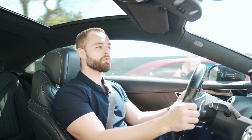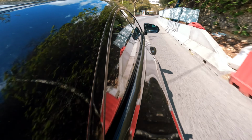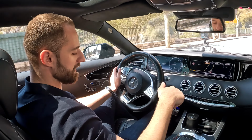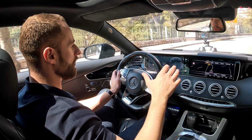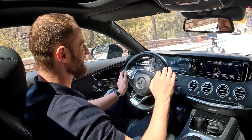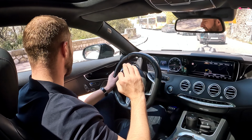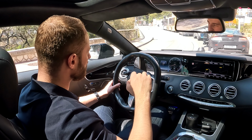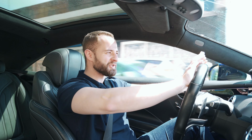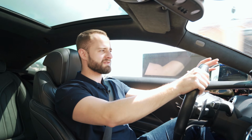As I mentioned, we have 7 liters of engine, V8 in the front. Press the button Sport, go to Sport. In the suspension system, all-wheel drive, 455 horsepower, 700 Newton meters of torque. Very, very beautiful. It tops out at 250 kph and you won't feel a thing. You won't feel anything. This is just what the S-Class is all about.